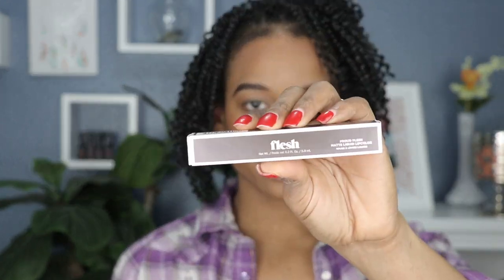So these are the packages that they come in, and they are called the Proud Flesh Liquid Lipsticks. I got four of these. There are more colors available on the website. I got these during the Ulta sale. It was buy one, get one 50% off, if I'm not mistaken. And I got four of them, but there are definitely more colors available. I just thought that these colors stood out to me the most.